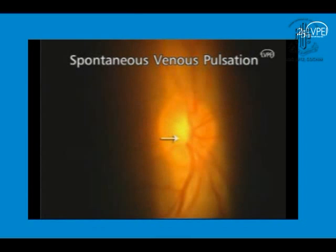If I have a spontaneous venous pulsation, what do you take out of it? So 90% of the people, a normal person, can have SVP present, but 10% of them still may not have. It doesn't mean that they have some intracranial space occupying lesion. But this SVP you need to take from case to case.